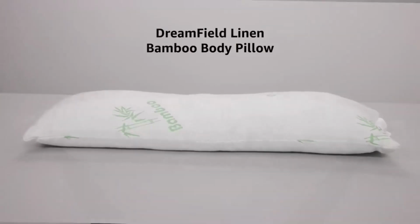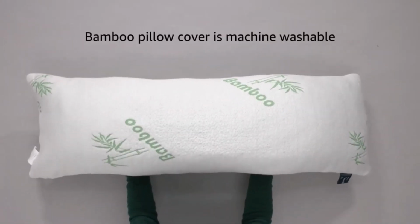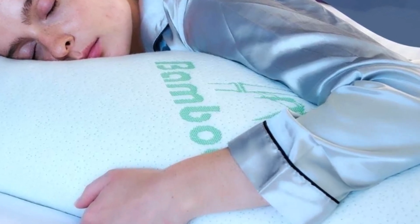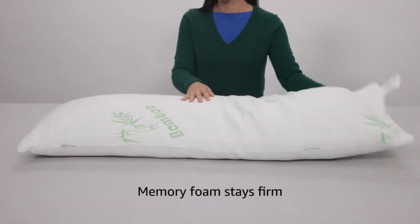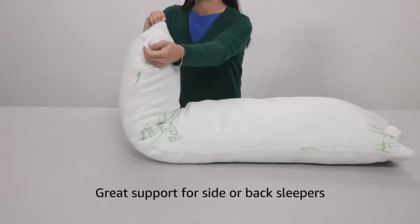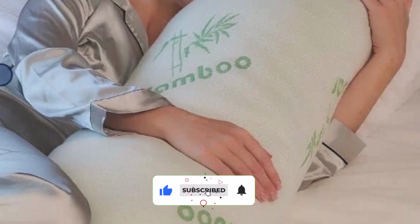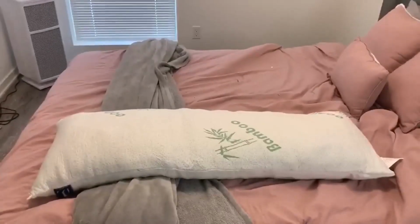The Dreamfield Linen Body Pillow can be molded to fit any preference and works great as a pregnancy pillow, providing support and comfort with its cooling bamboo cover. The 50 by 50 blend of polyurethane foam and shredded memory foam ensures a high-grade material that is cool to the touch and extra plush for a snug fit. It is also breathable and hypoallergenic. On top of that, the pillow is machine washable. Simply unzip the cover and put it in the washer.